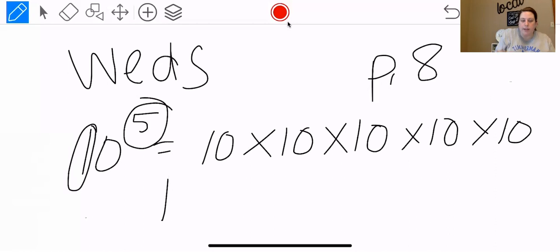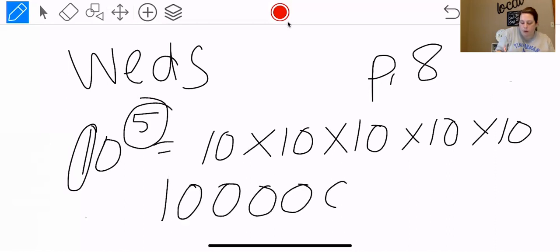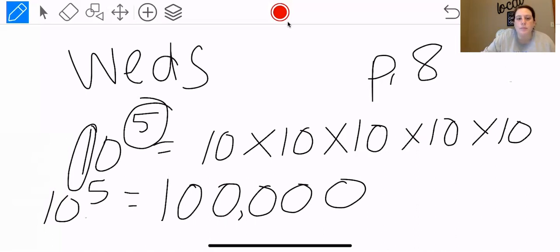So this number here tells how many zeros. So 1, 2, 3, 4, 5. So 10 to the 5th power equals 100,000. Okay, so that is what it means. Basically, that 5 is how many zeros will go after that 1. So I say 1 and add my 5 zeros.